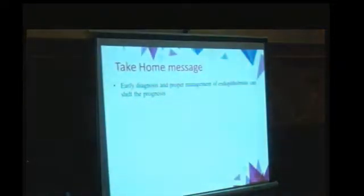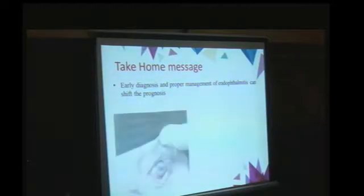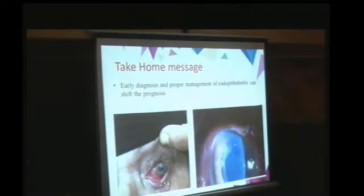A take-home message: early diagnosis and proper management of endophthalmitis can shift the prognosis from this scenario to this scenario. Thank you.